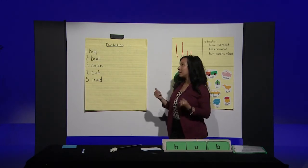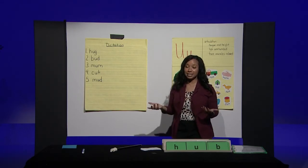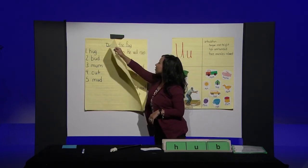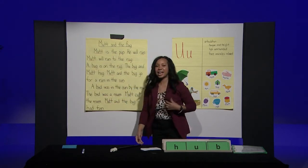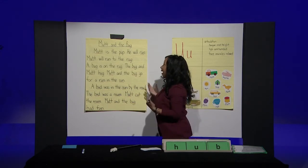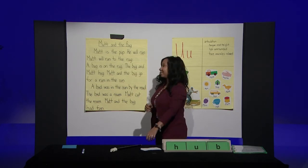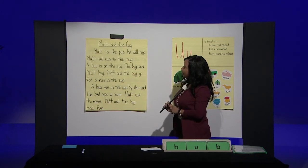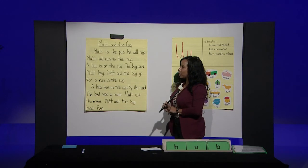Now we're going to read a text with some short U words in it. But before we read our story, let's play a game called I Spy. We're going to see if we can spy some short U words in this text. I'll give you a minute to look at it, boys and girls, to see if you spy any short U words.